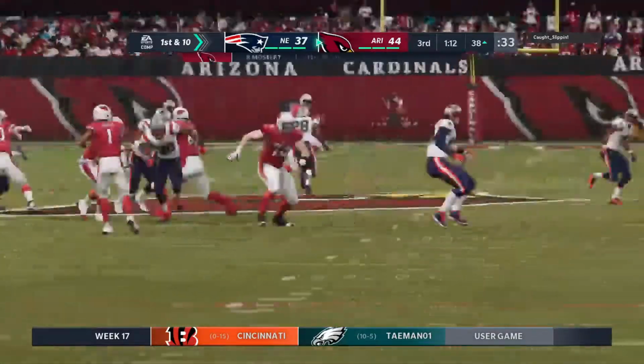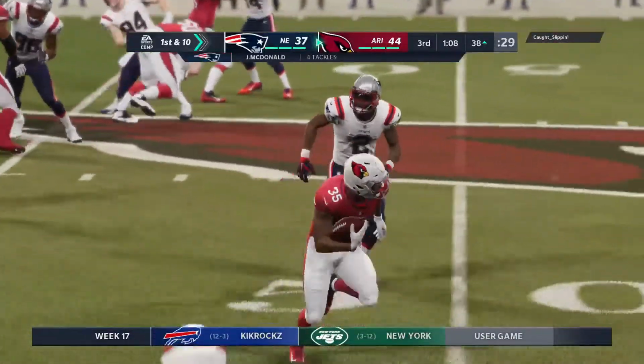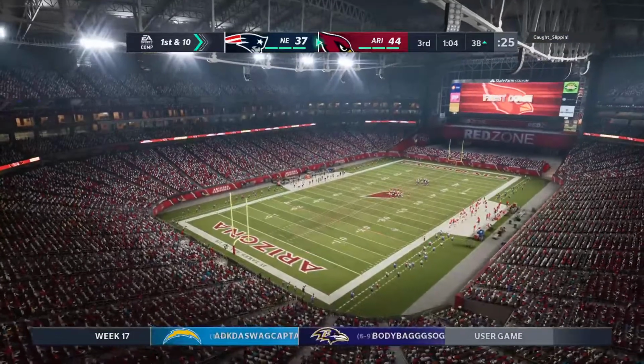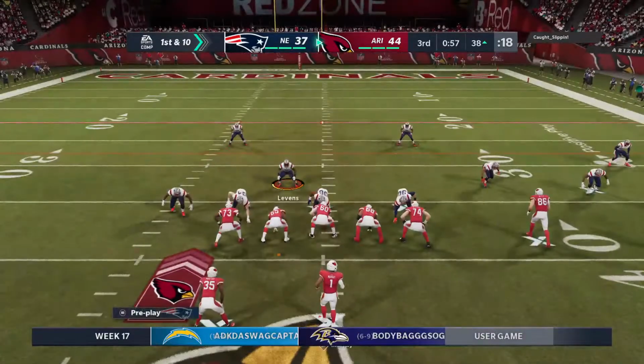Well, that certainly has to feel good. It's not all the time that the play caller should get all the credit. Sometimes I think in the huddle, the quarterback just says, hey, who's going to make a play for me? I just need something right here. And the end result there, nice 1st down.